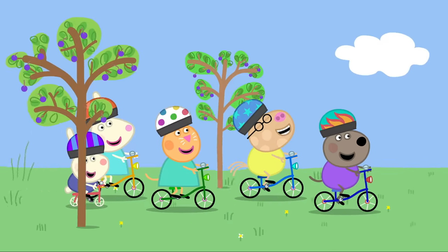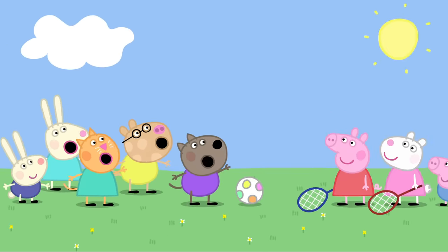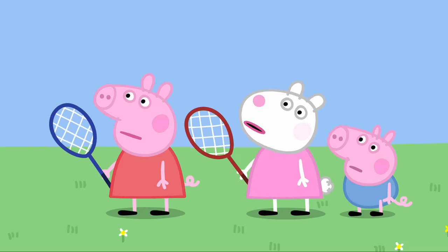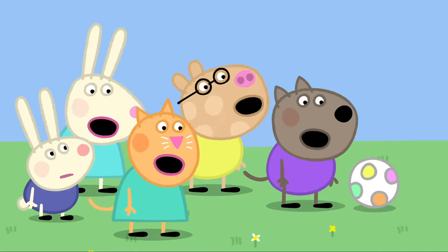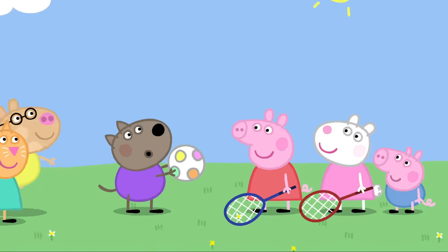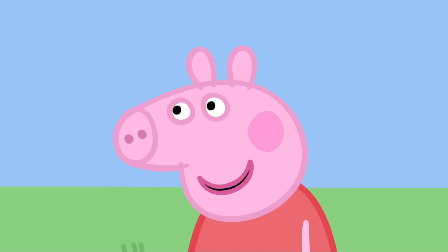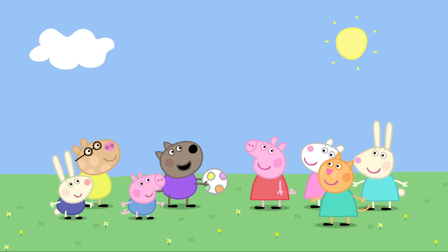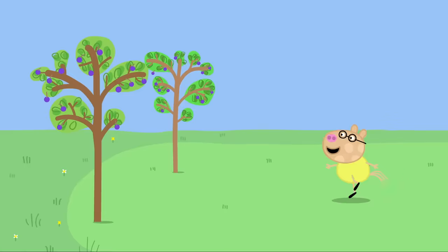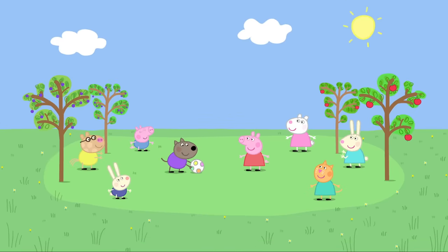Here are Danny Dog, Pedro Pony, Candy Cat, Rebecca Rabbit and Richard Rabbit. Hello, everyone. Hello. We're playing tennis. Can we play too? But there aren't enough rackets. Oh. Let's play something else. Let's play football. Yes, football! Girls against boys. We each need a goalkeeper. Me, me, me, me! Pedro Pony and Rebecca Rabbit will be the goalkeepers. We'll start.